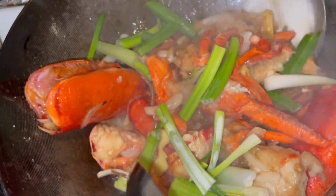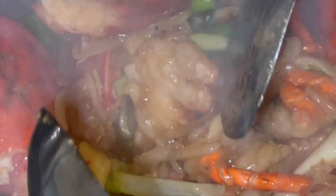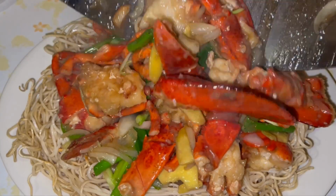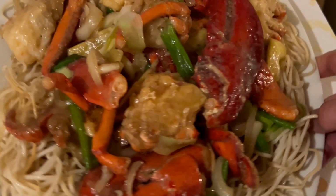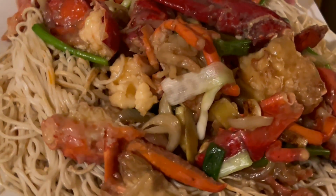Today we have a special stir-fry dish for you. Look at that. Today we have a recipe for lobster, Cantonese style. So when you make this recipe at home, you get twice the lobster, twice the noodles, and half the price of what most Chinese restaurants would charge.